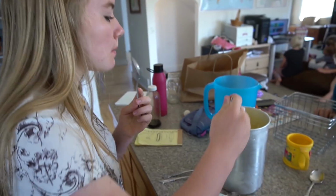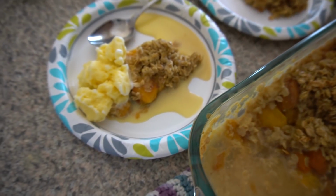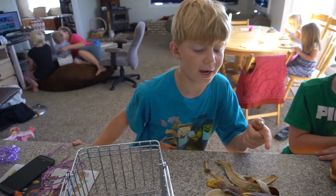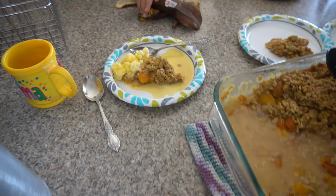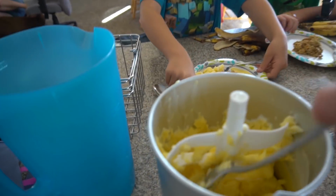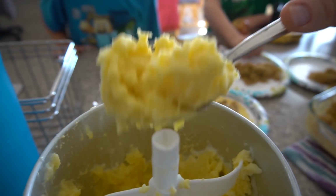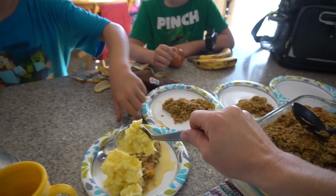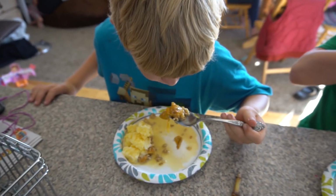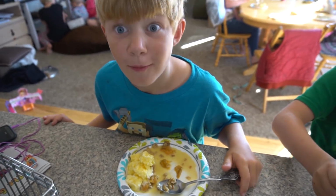I want that much. That's mine. Hey, what? Somebody grab that one. Oh, brats. Come on. Hey, can I have more ice cream on it then? Yeah. No more ice cream. Hey, Sam. I want a lot. Hey, what do you think of the ice cream, Kyle? It's delicious. Awesome.